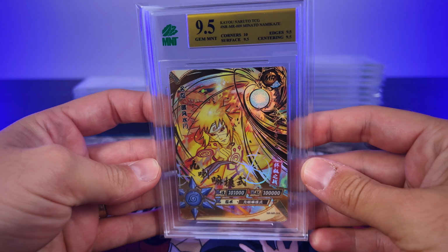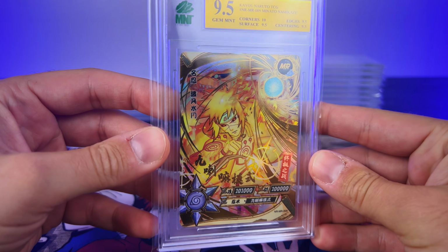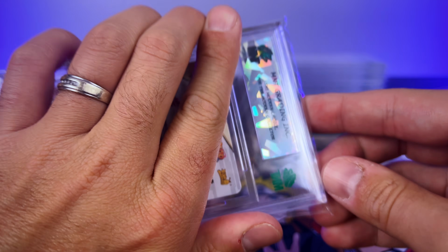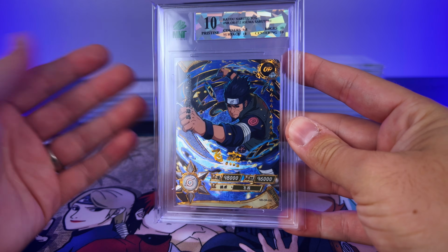Another amazing MR here with Minato in his KCM mode, and this will actually conclude our 9.5, so those are the gold labels, 9.0 and 9.5, and we're moving on to our 10s, which have this cracked diamond foil on the label, really cool. And it's of a reanimated Asuma, so this is definitely a random one to have.